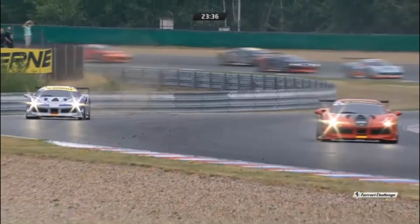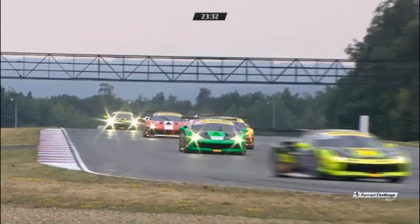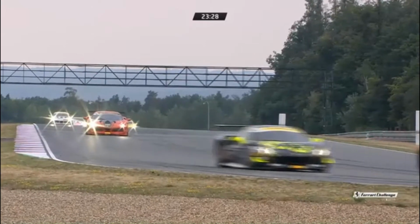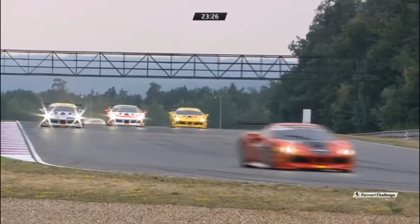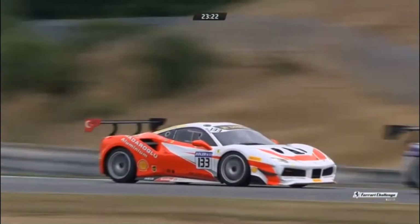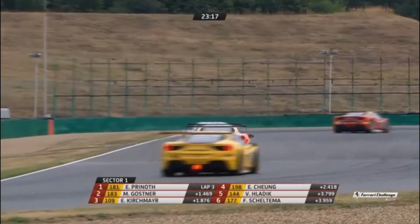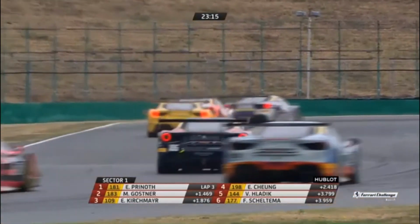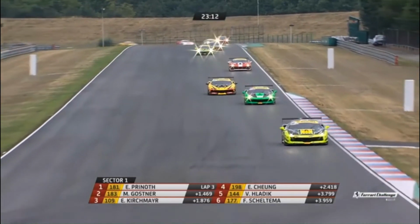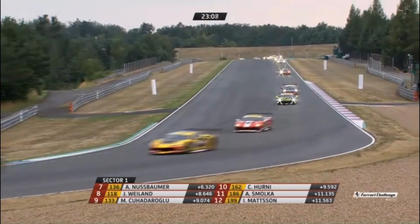But that bold and ambitious move by James Wayland did not pay off, and so Eric Prenot it is that leads the race. James Wayland relegated, as you can see, and in fact is going to be passed almost by Murad Kuhadaroglu as he drops right down the order to probably P11 or P12. So you can almost sense how the drivers are tiptoeing around this track. Well, certainly that's the case for those of them that are on slick weather tyres.